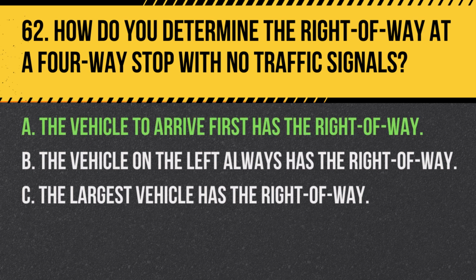Answer: A. The vehicle to arrive first has the right-of-way. If two vehicles arrive at the same time, the one on the right goes first.